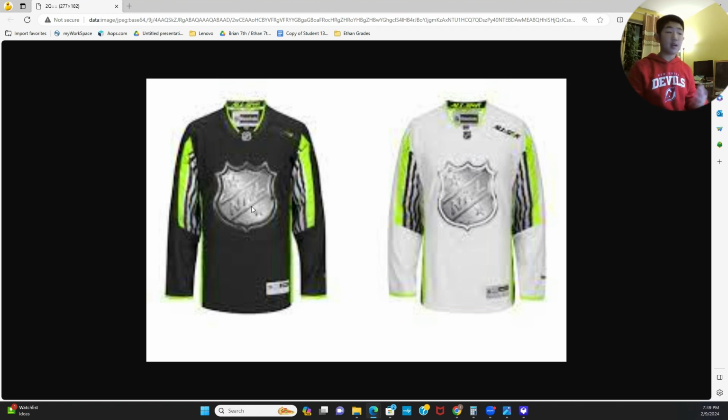The neon green, like I said, is the main touch in this. But I love how they made the NHL logo silver. If you can't tell, there's two stars here, so they made edits to the NHL logo, which is exactly what I want to see. The neon doesn't pop off as much on the white, but that's probably because the neon is now the darker color. The dark one, with the neon popping off, is great in my opinion.